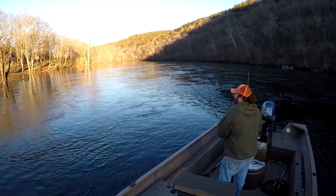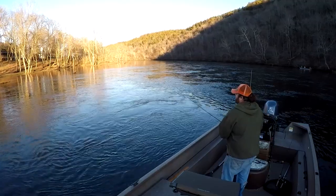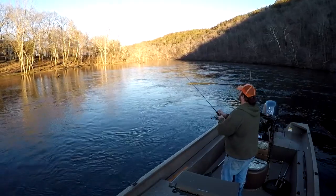Right now I'm fishing the eddy water that comes around the edge of Point Royale. I had a little bit of luck down here at the bottom side of it a couple days ago on a fly rod.